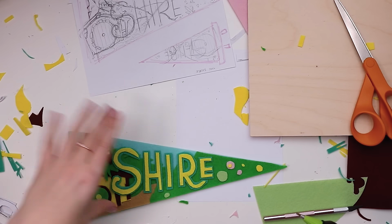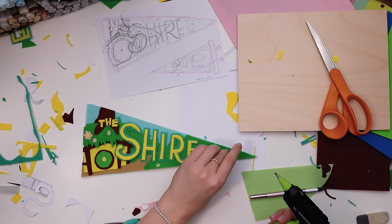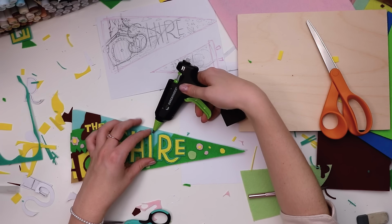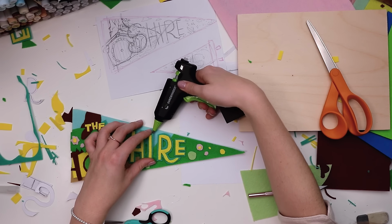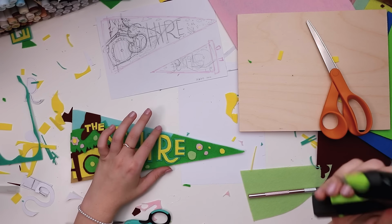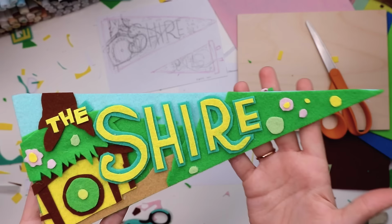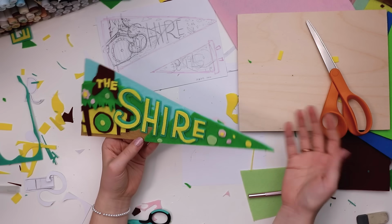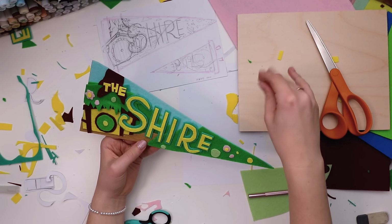Ow! Ow! I touched it. Actually, I kind of like the way that blue looks on there. Maybe we will add a blue blob. What if I just build up a bunch of glue, like a tower? So it stays up, but it's fixed. Look at it. It looks like a Dr. Seuss book. And Shire has stopped looking like a word, so hopefully that is spelled correctly.